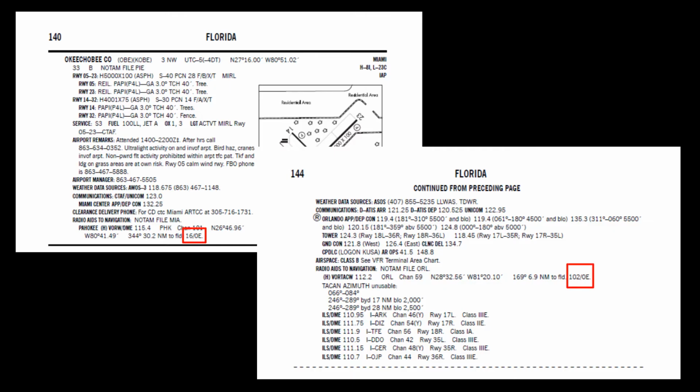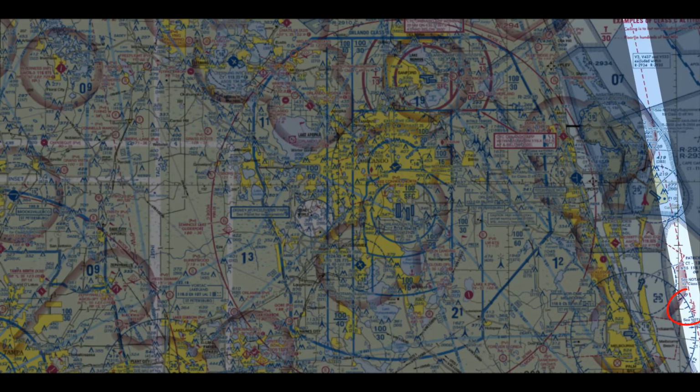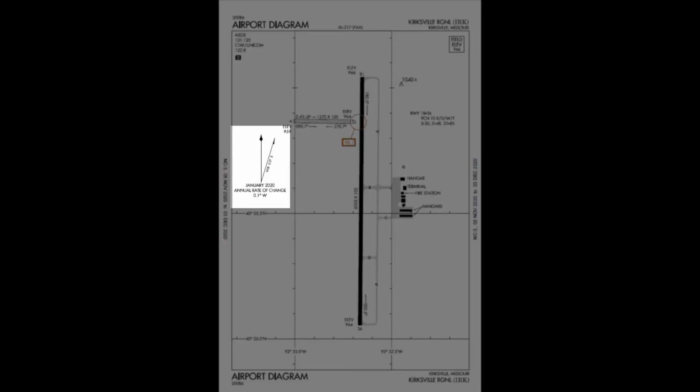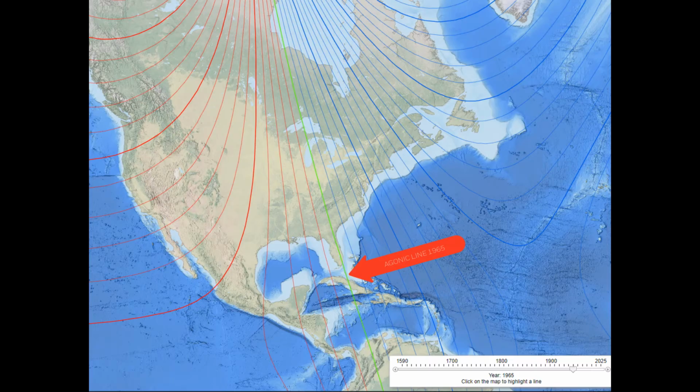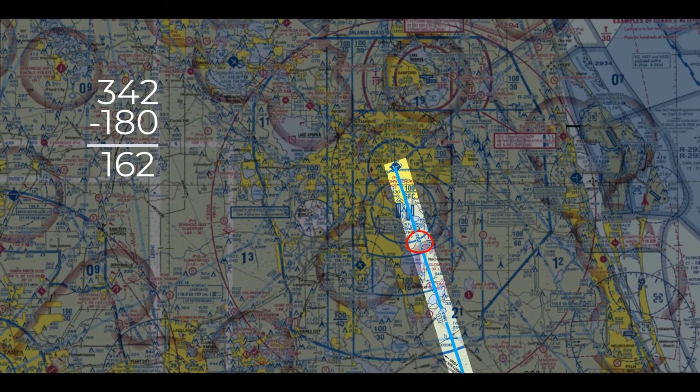Let's look at our two VORs, Pahokee and Orlando. According to the airport facility directory, the magnetic declination for both of these is 0 degrees. Yet we know the actual variation is somewhere between 6 and 7 degrees. And we also know that the magnetic declination can't be 0 degrees in both Orlando, Florida and Kirksville, Missouri. In fact, the magnetic variation hasn't been 0 degrees in Florida since 1965 when the VORs were installed. So it's true, two wrongs do make a right.